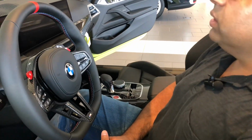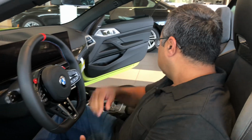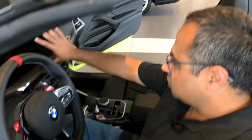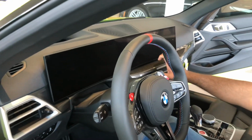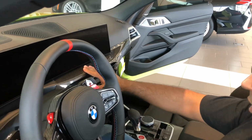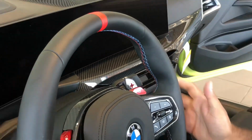Of course, it's a convertible car, and it has two seats in the front. It has a massive screen right here, and all carbon fiber, and its feel and its touch are very unique.